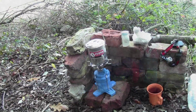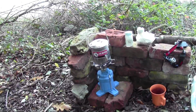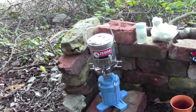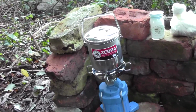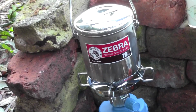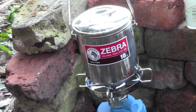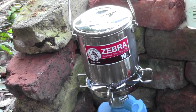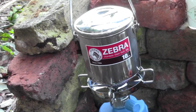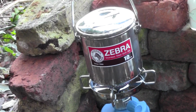Got a new bit of kit this week, folks. And it's my little zebra can, little 10 centimetre one there. So, heard good reports of these little pots and pans from Zebra, so ordered one last week off Amazon, and we'll give that a go.